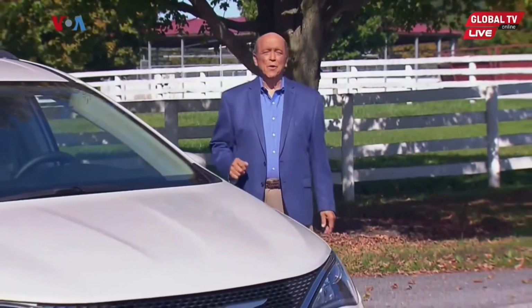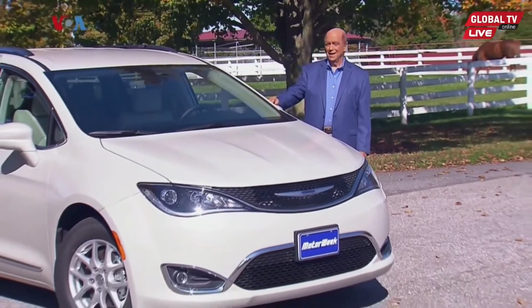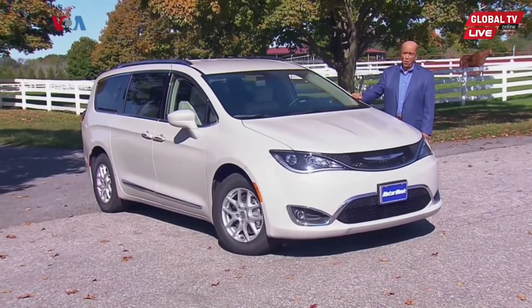As the originator of the front-wheel drive minivan, it's no surprise that Chrysler would be the first to bring to market a hybrid minivan. But with so many families opting for crossovers these days, is a plug-in minivan a smarter alternative?